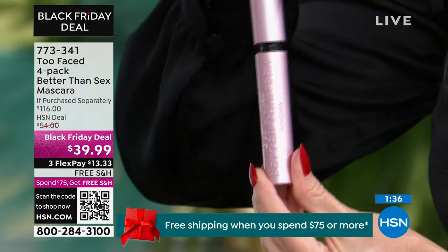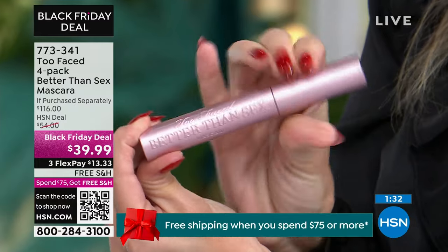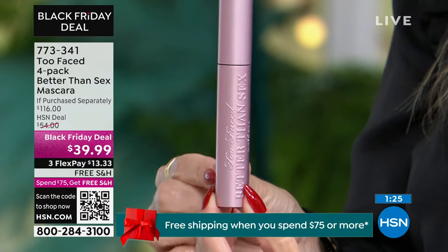It's the number one selling mascara. What I was going to say is, they know this tube. They know the name Too Faced. They know the number one iconic selling mascara, Better Than Sex mascara. You're getting four full-size tubes.